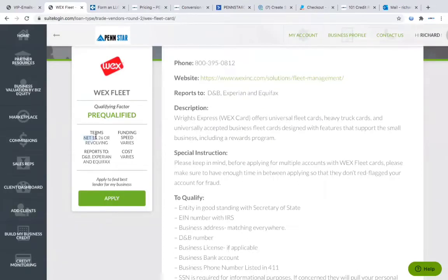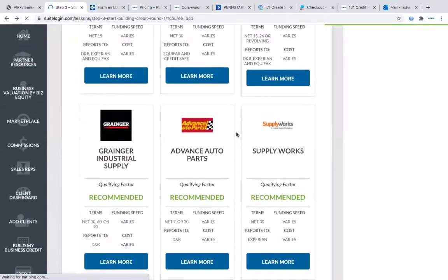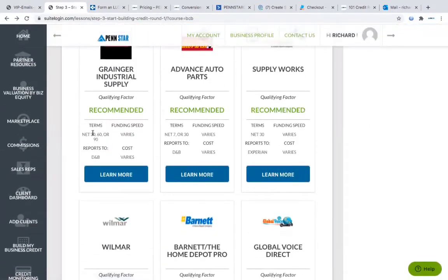Like I said, they have different terms. A lot of people have different terms. This is net 15, net 26, or a revolving account, and it reports to Dun & Bradstreet, Experian, and Equifax. Really simple. You can apply right here. The website's right there. Phone numbers right there. And these are some other accounts. There's Granger. You hear about them. Net 30, 60, or 90. And they report to Dun & Bradstreet.